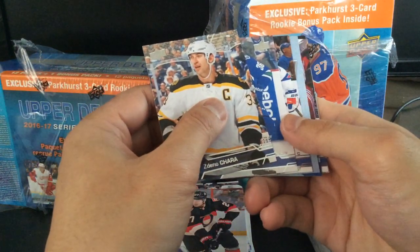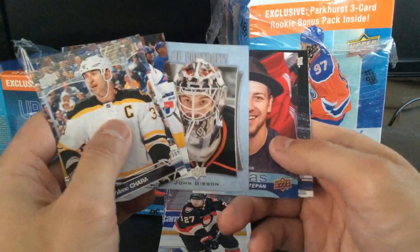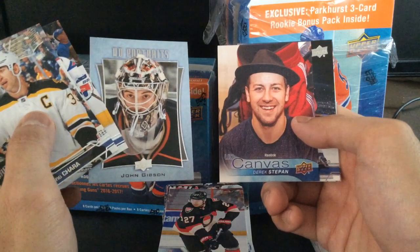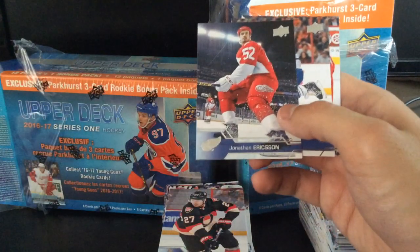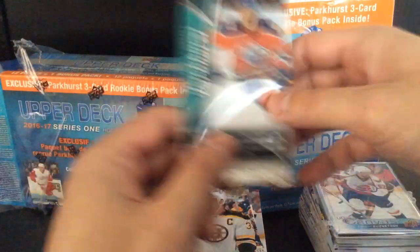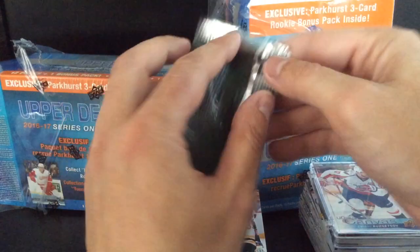Let's see. Nope, it's going to be a portrait of John Gibson. Oh, there's one of those double hit packs that I was talking about. John Gibson and Derek Stepan on the hat. So, you know what? I think this has gone pretty well. So, got another Parkhurst pack.